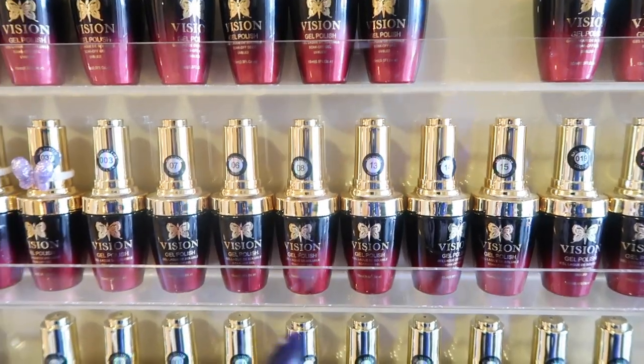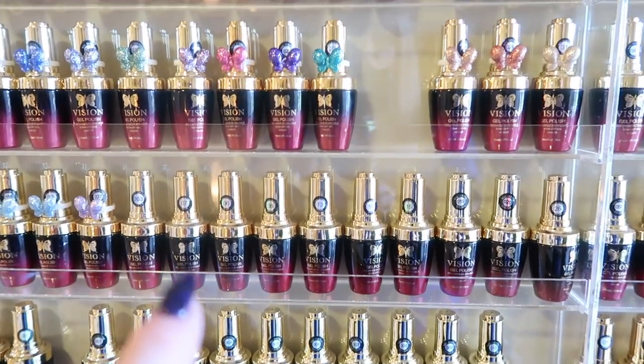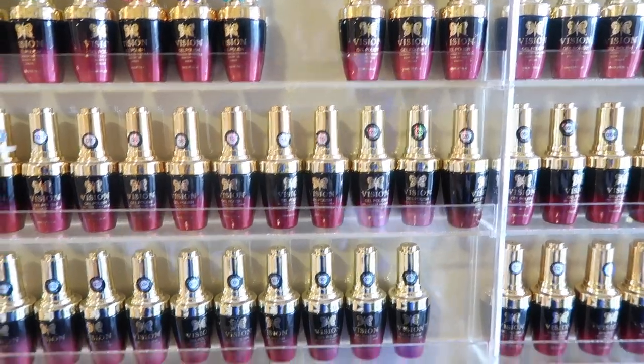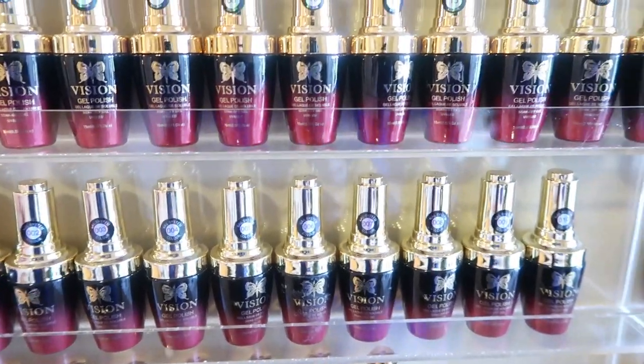So all of these here that don't have the butterflies on them, I got in just before I moved and I just put them up. So these are the diamond gels, which I will show you. I will do a video on that. Then there's some, what are these ones? Oh, the chameleon gel polishes, you guys.